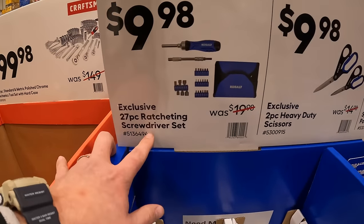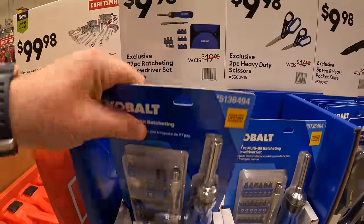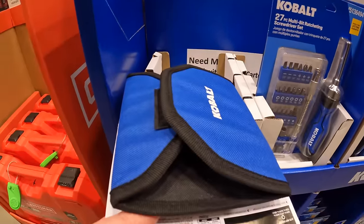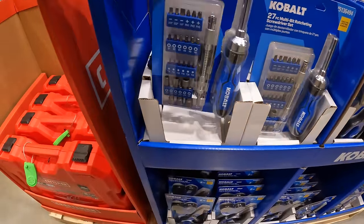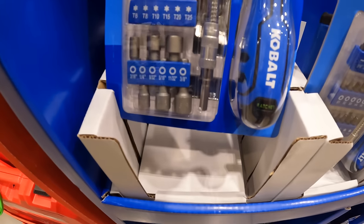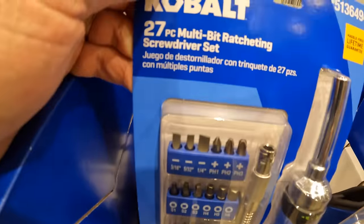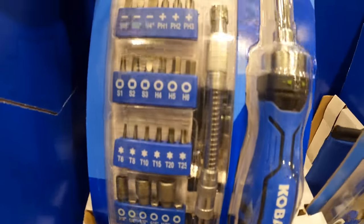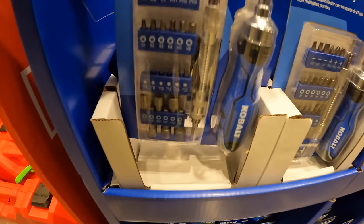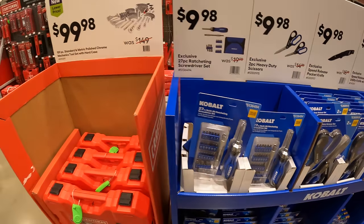$9.98 for their 27-piece ratcheting screwdriver set, and it does come with a pouch. Lowe's is a fantastic place to shop, you guys. You guys should check out these deals. They have a lot of good deals going on. This is a 27-piece multi-bit ratcheting screwdriver. That's actually a good stocking stuffer right there.